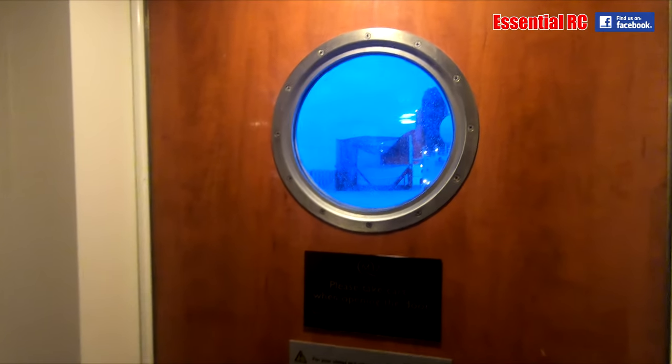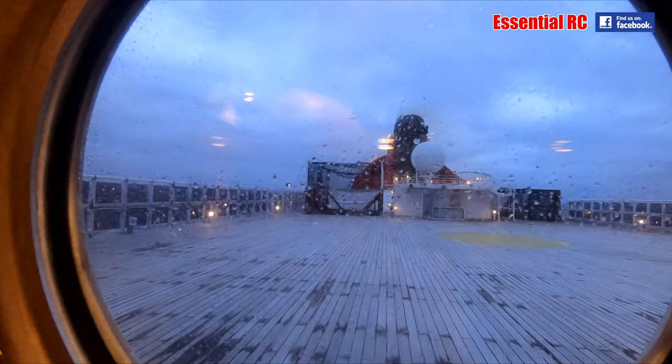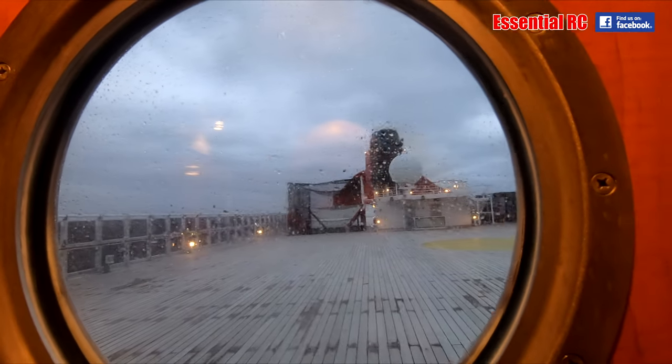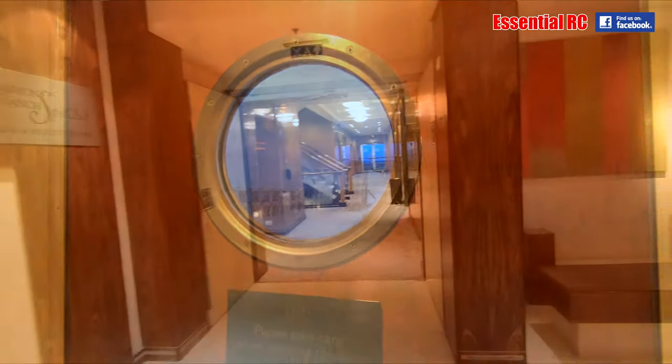So this is just outside our stateroom, and the decks have been closed for obvious reasons. It's pretty dangerous out there with the high winds. So let's explore the rest of the ship.